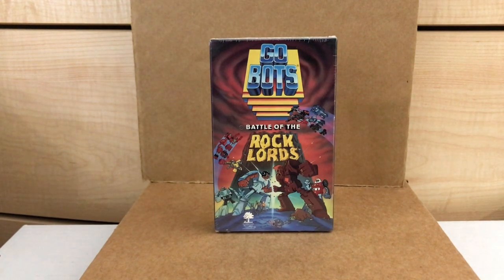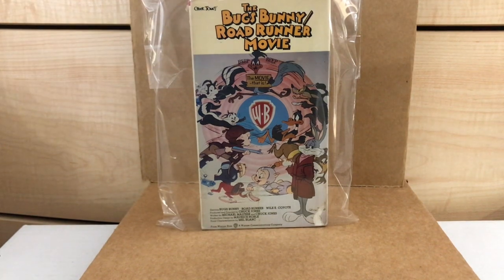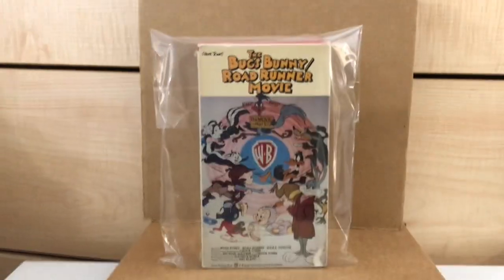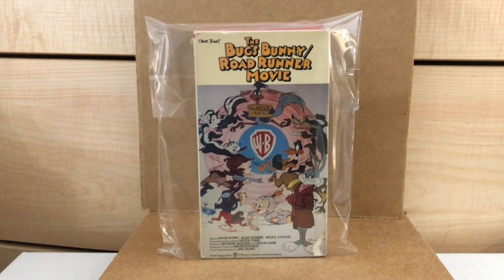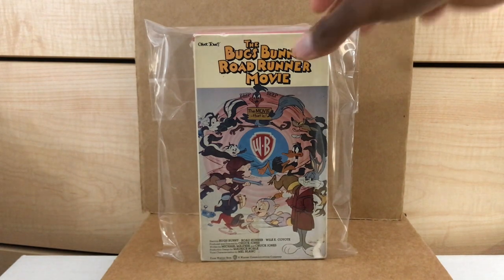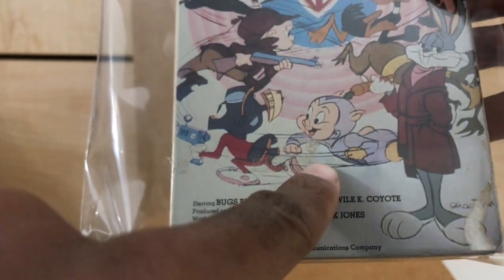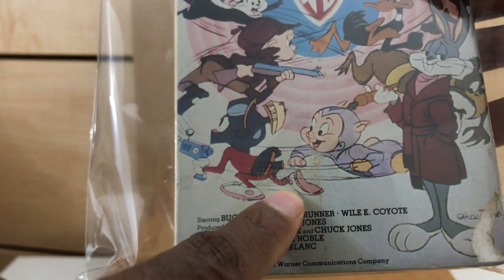All right, what's next? Last but not least, we have the Bugs Bunny Road Runner movie. I think I got this for like, I don't know, $6 or something like that. So this is, I believe, the 1986 release, and you can just barely make out the Warner Brothers watermarks right there, and that's the main reason why I bought it.